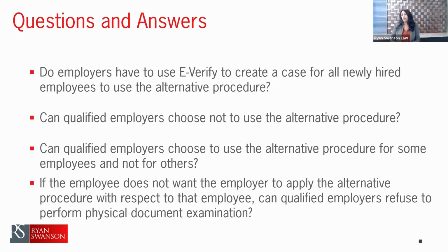Secondly, can a qualified employer choose not to use the alternative procedure? And the answer is yes, you can absolutely continue to conduct in-person physical examinations of documents. As I mentioned earlier, you can also choose to just do it for your remote employees and still do in-person for the employees that come into the office. If an employee tells you, I don't want to do the alternative procedure, I want to come in person, of course, as an employer, you should accommodate that if they're unwilling or unable to do the live video conferencing.